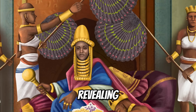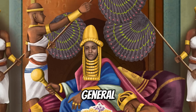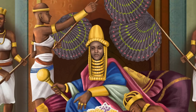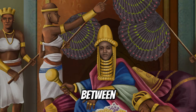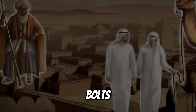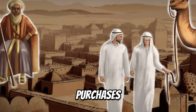Barth's most revealing monetary observation concerned the cloth trade from Kano, which forms the general medium of exchange for salt transactions. This created a 3-way currency relationship where Hausa cloth served as the bridge between Saharan salt and local cowry shells. Merchants arriving from the south carried bolts of cotton fabric that they exchanged for salt blocks, which they then converted to cowries for local purchases.